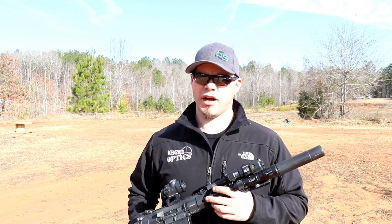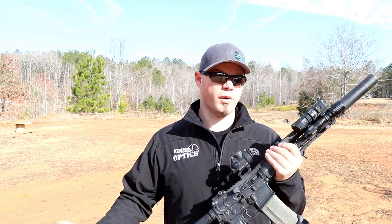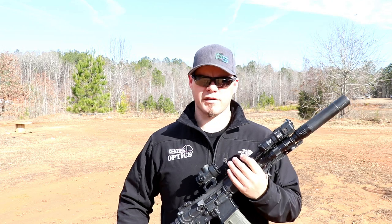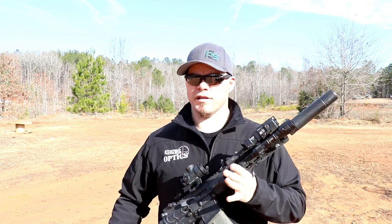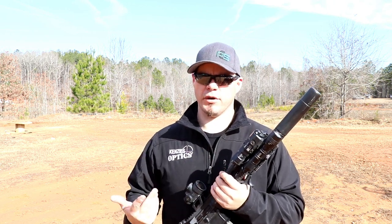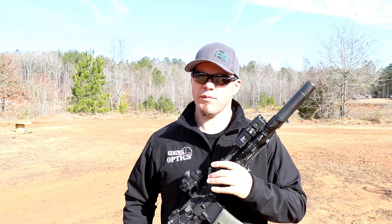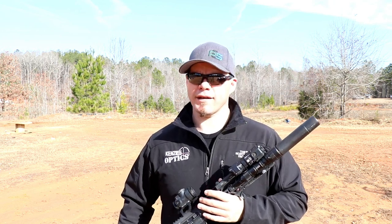I do periodically check the zero, especially when I swap the battery, because I wanted to see if it would maintain zero. Couldn't think of any reason why it wouldn't, because the battery swap process doesn't require you to actually remove it from the rifle. But I wanted to see if maybe somehow I was going to create any kind of loss of zero issues with just the functionality of the laser itself, and I wasn't able to do that. I don't really have anything bad to say about the MAWL.